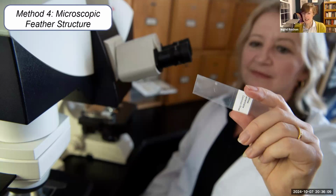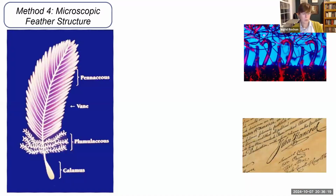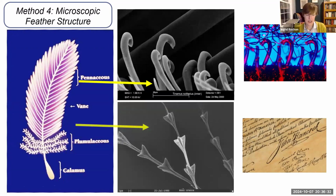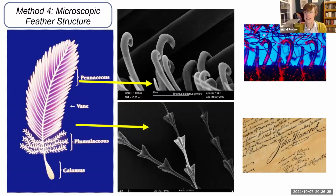Microscopic ID is our lab's specialty, and Dr. Carla Dove, who's our lab's leader, is the world's foremost expert in this. So we can do this because the body feathers of birds have a secret hidden signature built into their structure. When we look at the body feather of a bird, it's divided into two parts. There's the pennaceous part, which is the part that we're using in our whole feather ID. It has color, it has pattern, it forms a water-resistant protective covering over the bird's body. And then there is the plumulaceous part. That's the soft, fluffy down that keeps a bird warm.